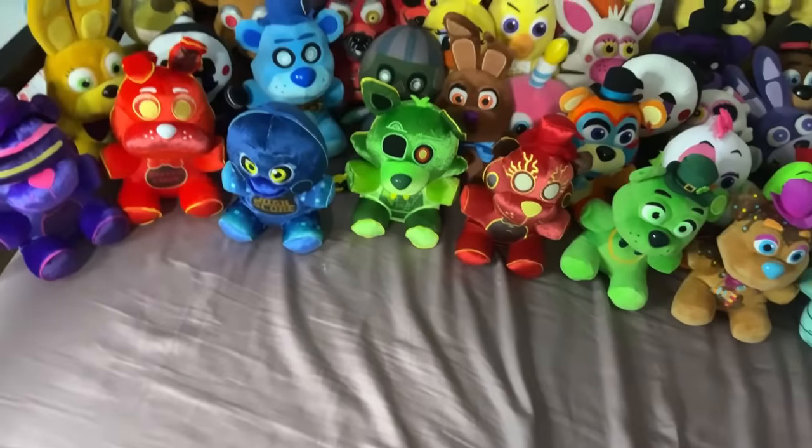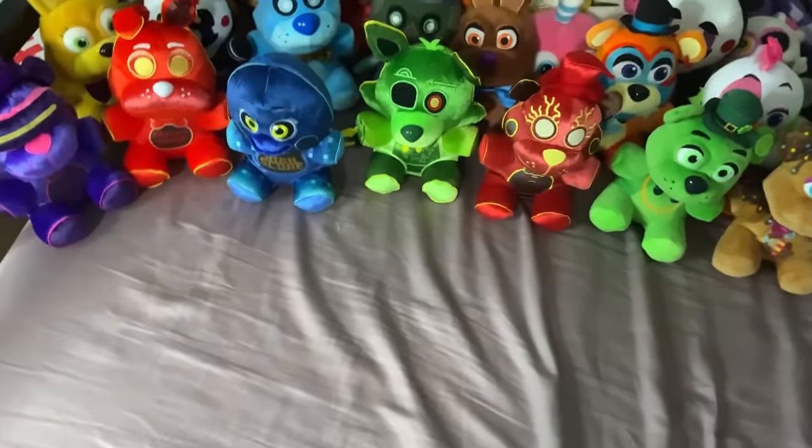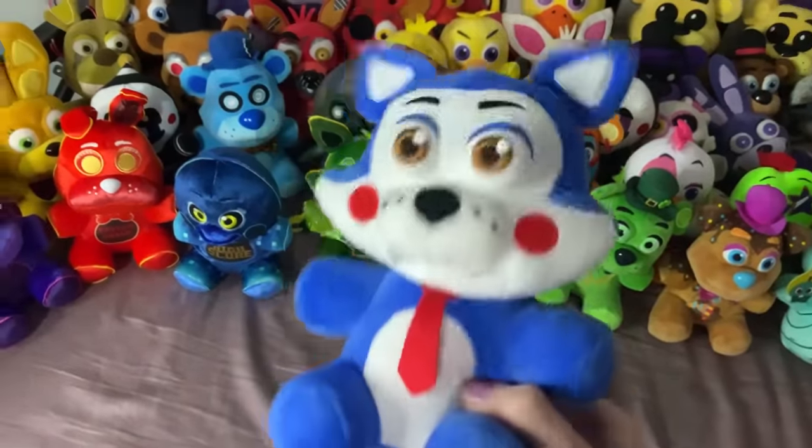Here is a mini wave that released alongside the tie-dye plushies. We have the FNAF Fanverse wave, consisting of three plushies, all exclusive to GameStop. First up, we have Candy the Cat. I think this plush is absolutely perfect.